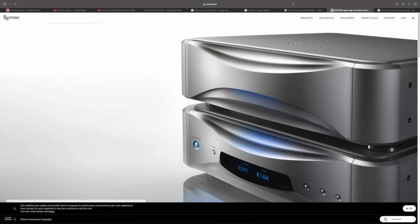Just awesome. It's got vibration control. Cool thing about TIAC is they are part of the Esoteric family, so there is an awful lot of trickle-down technology from Esoteric. A lot of the TIAC products share a lot of the Esoteric technology. I get it, it's expensive, but Esoteric's super, super expensive.